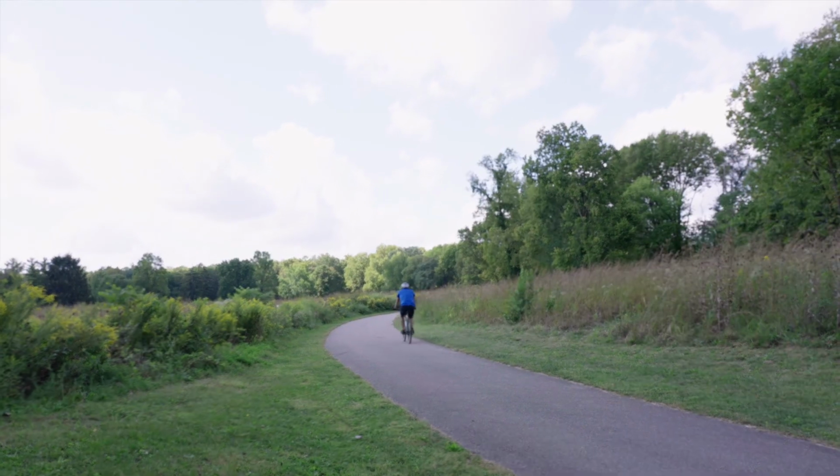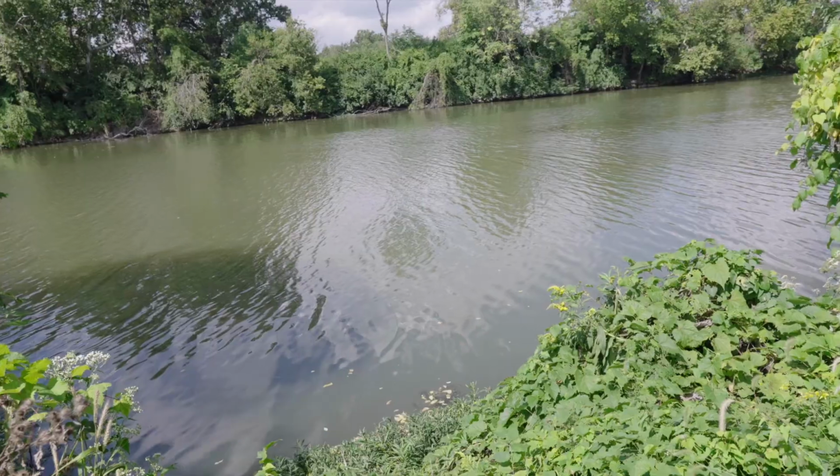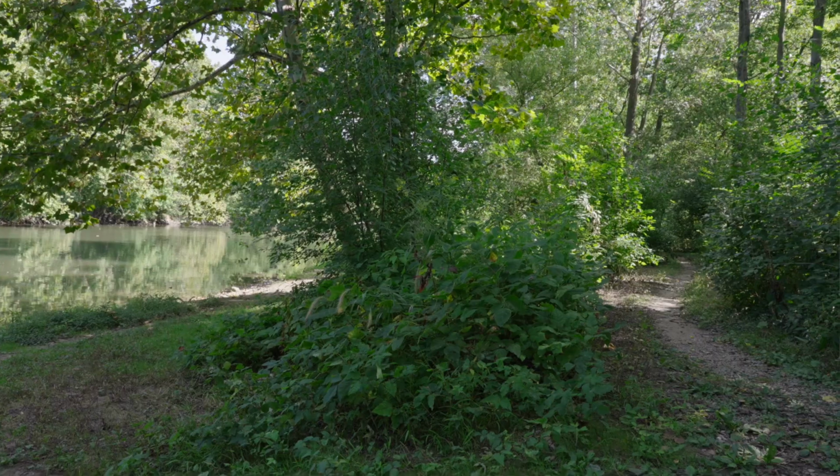And then we also have trailside camping where you might be on a bicycle touring trip and want to camp in our parks at Eastwood, Island, or Taylorsville. And you could even paddle into some of those sites or hike in as well on the Buckeye Trail or North Country Trail. So we have a variety of camping to serve a variety of interests. Awesome, for everyone's needs. Something for everybody. Super, thanks.